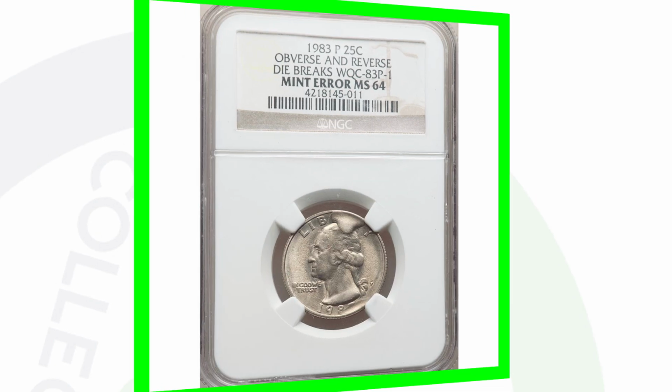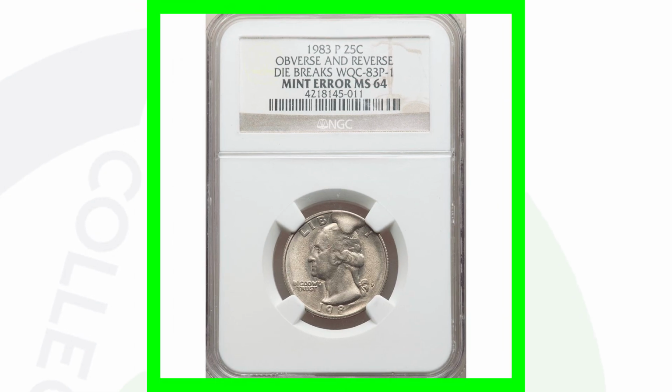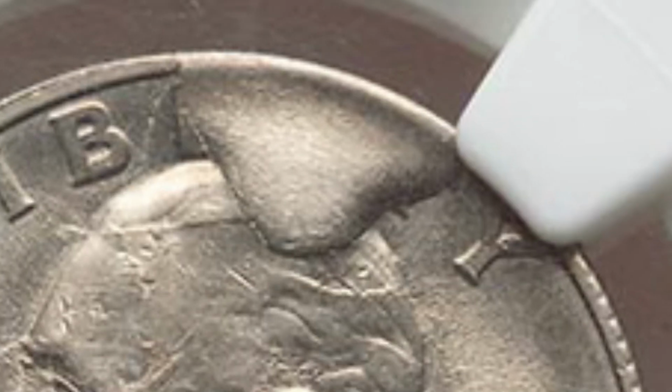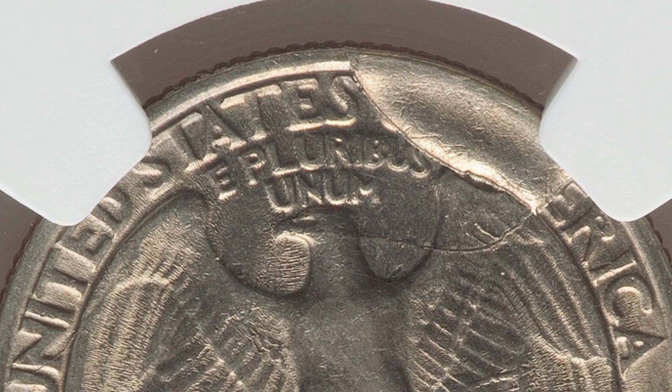Now here is a 1983 Washington quarter that has an obverse and a reverse die break. So we'll have cuds on both sides of the coin. As we zoom in there, you'll see that the first cud we're going to look at is overlaying Washington's head and the word Liberty. And then here on the reverse of the coin, you'll see that smaller cud going over the word America.